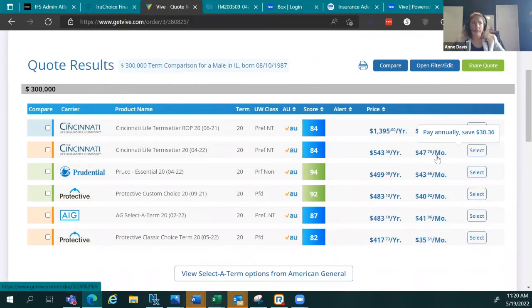I will say that if a client does decide to go monthly, pretty much all carriers require that be by EFT, electronic funds transmission, or a PAC form bank draft. They don't allow for a check to be sent in manually anymore. Just an FYI.